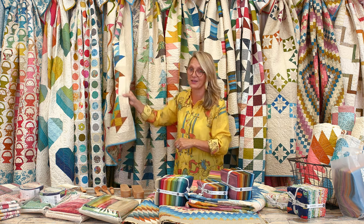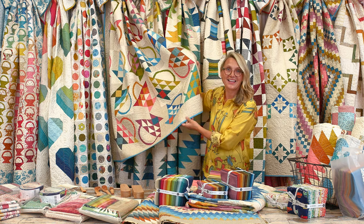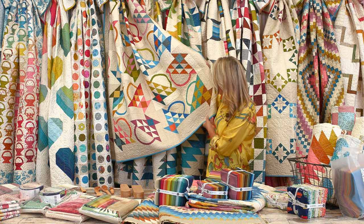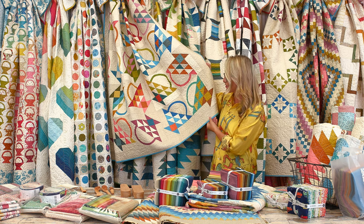That's what's in my sewing basket. And that's exactly what the name of this quilt is too, Sewing Basket. Look at those beautiful half square triangles.